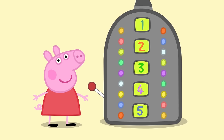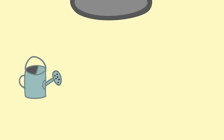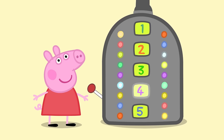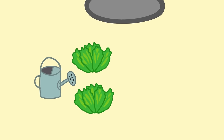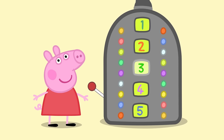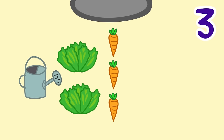Counting with Peppa Pig. Hooray! Number 1. Well, that's a great place to start. It's 1 watering can. Number 2. Yummy! Cabbages. 1, 2. We have 2 cabbages. This time the Beep Bop Boop machine has landed on number 3. Carrots. But how many carrots are there? 1, 2, 3. 3 carrots.